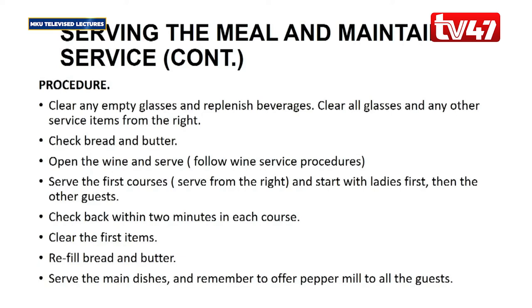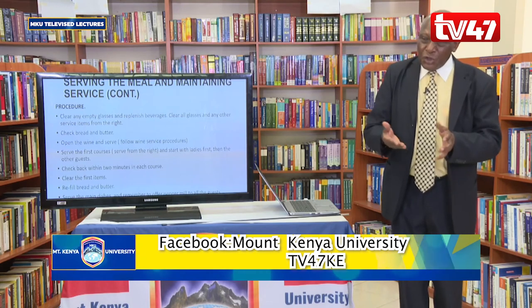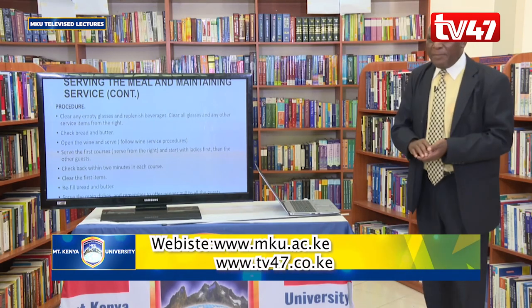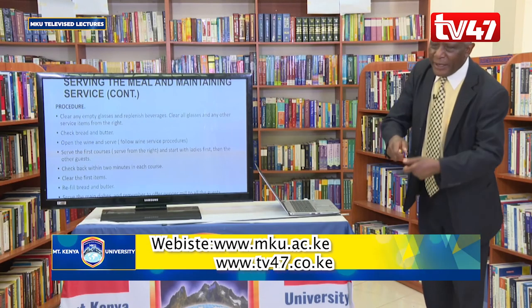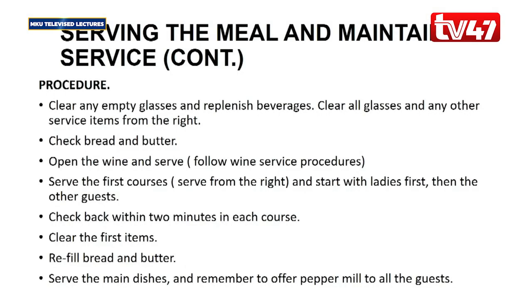Clear the first course items and again refill the bread and butter if there is a guest who may want to add a piece of roll and butter. Serve the main dishes and remember to offer pepper mill to all the guests. It is good service: when you are through with serving the main dish, please go to your sideboard, pick up the pepper mill, then come and serve the guests. Do not place it on the table. It is you to mill the pepper on top of the guest's food. But of course, you'll have to ask whether they want the pepper or not.